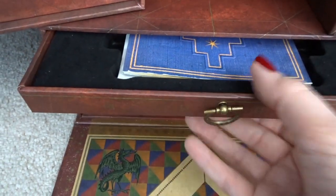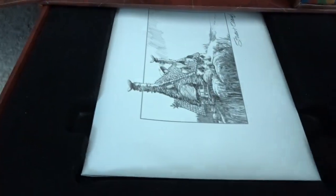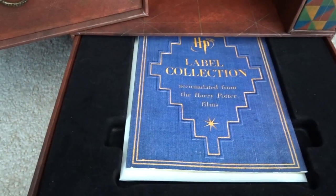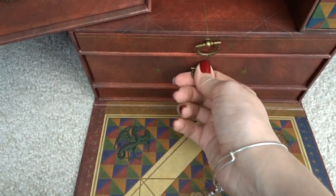This drawer has a label collection, like stickers and little artworks. Oh my gosh, I don't know if you can hear it, the garbage man outside is going crazy.